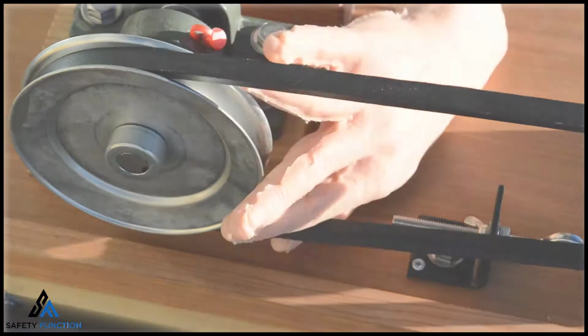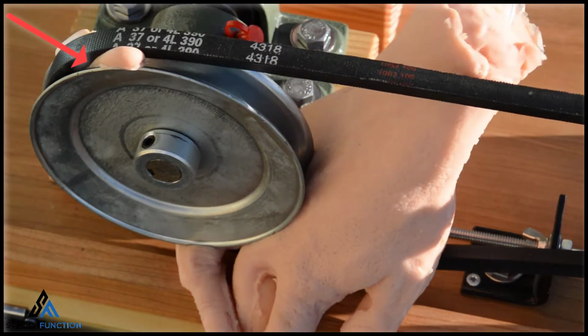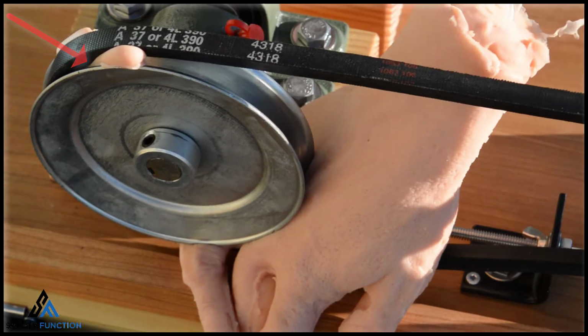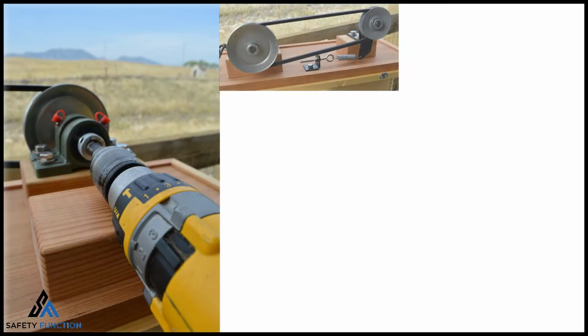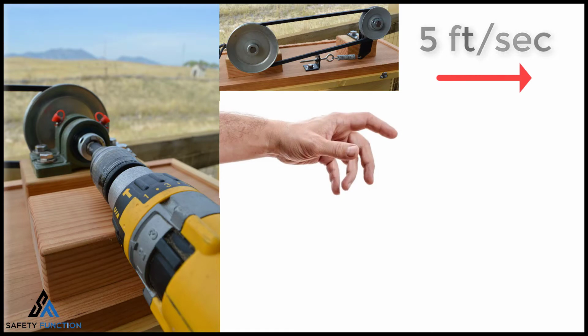The finger in this video wrapped around the sheave in less than 1/10 of a second. The spinner demonstration is powered by a simple cordless drill, resulting in an average belt velocity of 5 feet per second, drawing a hand into the device very quickly.